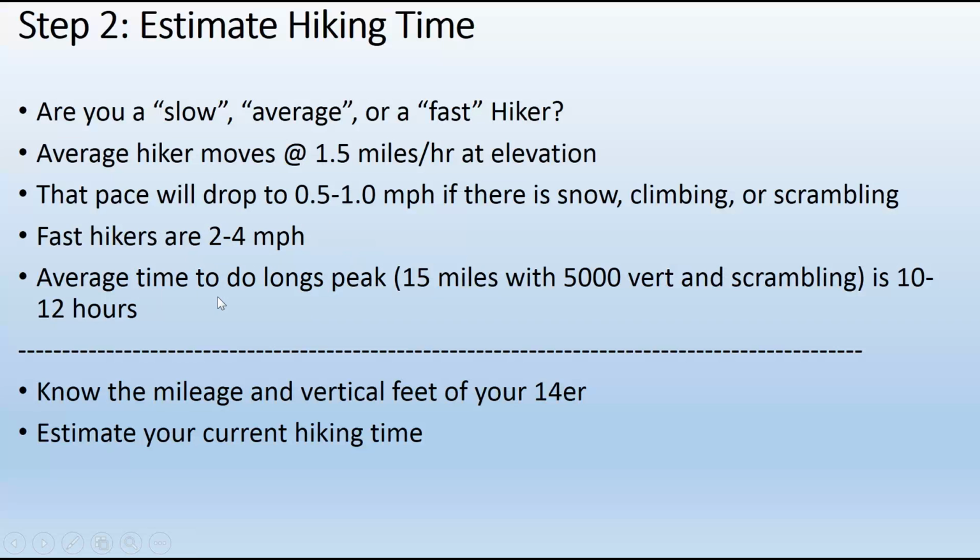Just to give you a gauge on that, Longs Peak, which is a 14er, is 15 miles round trip with 5,000 vertical feet. It's got a bunch of scrambling at the end, and it normally takes people anywhere from 10 to 12 hours to climb that mountain round trip. So it's slow. Everything is very slow in the mountains. Obviously, you have to look at the spreadsheet, know your mileage and vertical feet for your 14er, and then estimate your current hiking time.